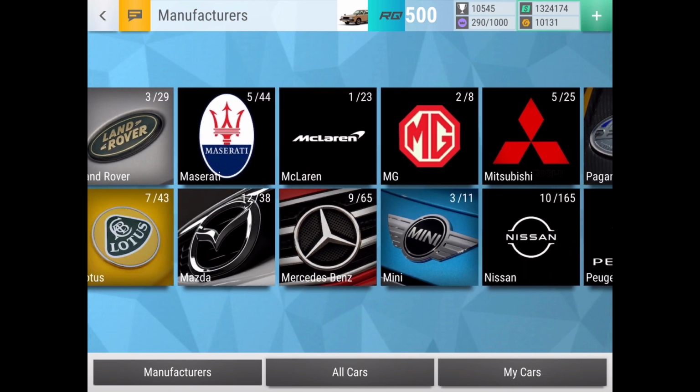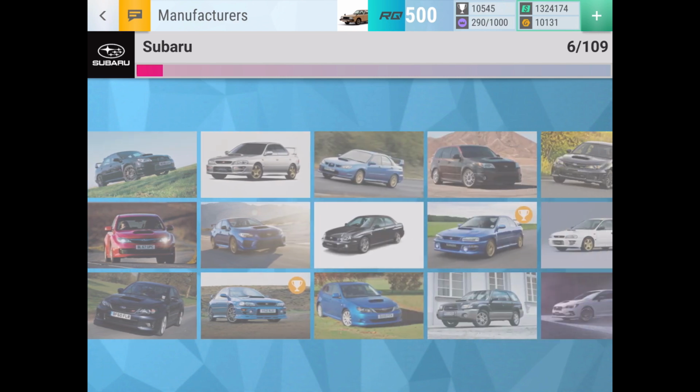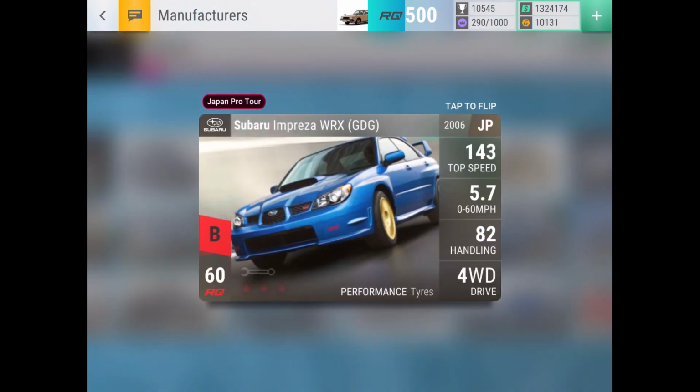Now, number 2 is actually we're in the Subaru area now. We are back to Subaru, and it is the, I gotta find it, right there. The Subaru Impreza WRX GDG. So basically, this is 2nd place. But now I really like this car. Really like the photos.